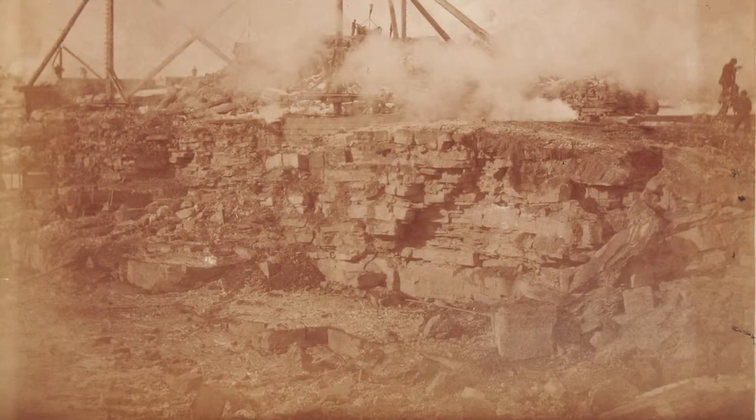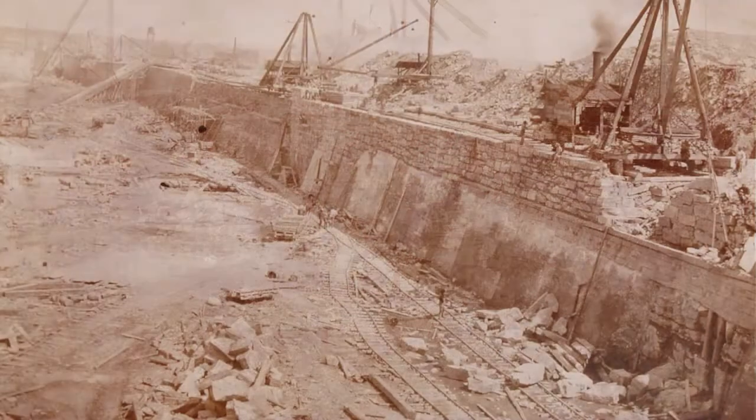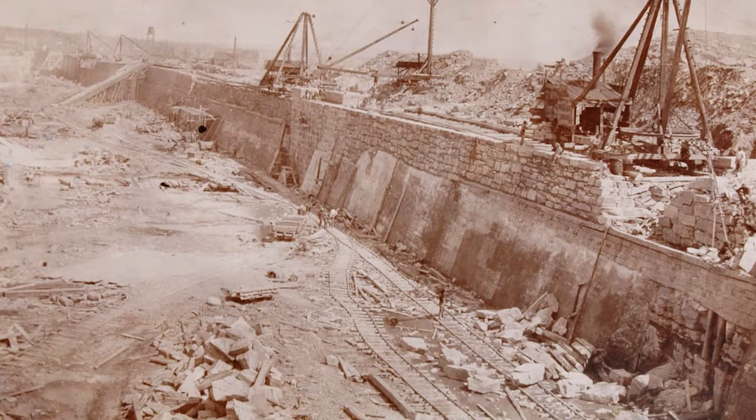The lock began construction in 1889, and it took 6 years to complete. There was a workforce of over 800 men working on the project, 400 men working on excavating the canal prism. They actually cut St. Mary's Island in half to excavate the canal and then build the lock within the canal.